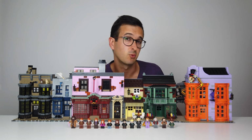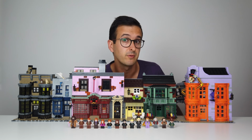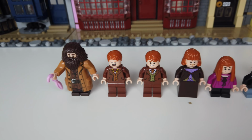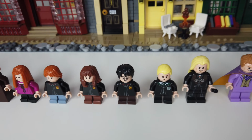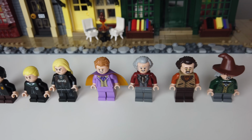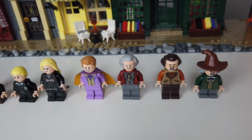But first off, let's start with the minifigures. It has a huge selection of minifigures and most of them are exclusive to this set. First of all, we have Hagrid with his pink umbrella, then we have the Weasley twins, George and Fred, Molly Weasley, Ginny Weasley, Ron Weasley, and then Hermione Granger, Harry Potter, Draco Malfoy, Lucius Malfoy, Gilderoy Lockhart, Ollivander, Florean Fortescue, and finally the Daily Prophet photographer.